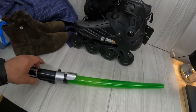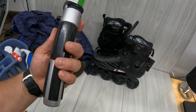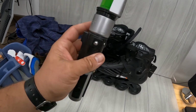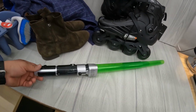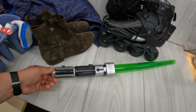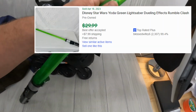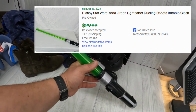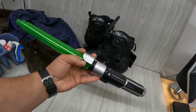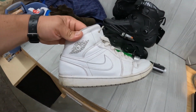I also picked up a 2014, looks like a Yoda lightsaber. I only picked this up for I think $1.50, and I think they go for like 25 bucks. So not a bad little pickup. Picking up lightsabers if they're in good shape is kind of fun. I like picking them up because they usually will break down far enough to where you don't really have to worry about the length as far as with the post office. So not too bad.